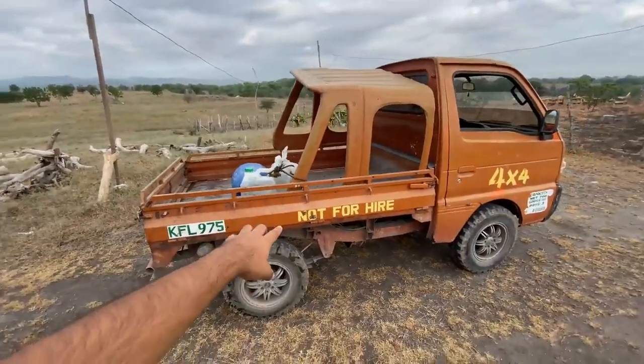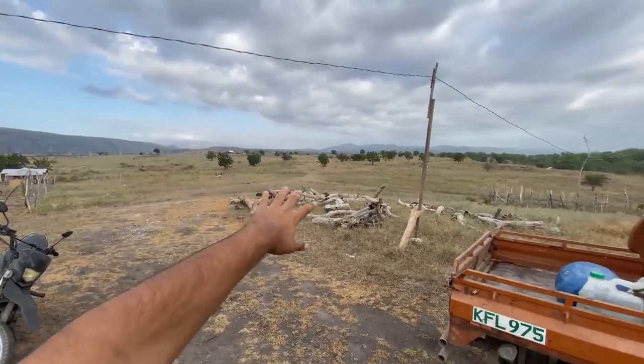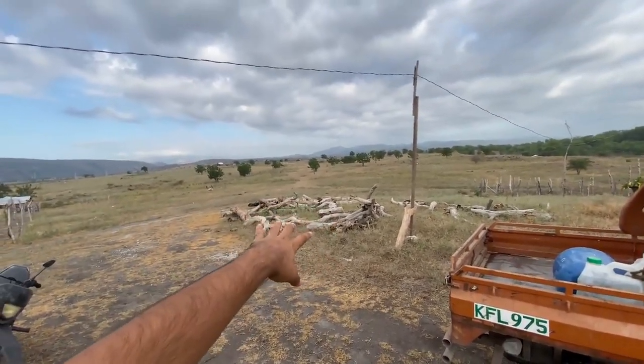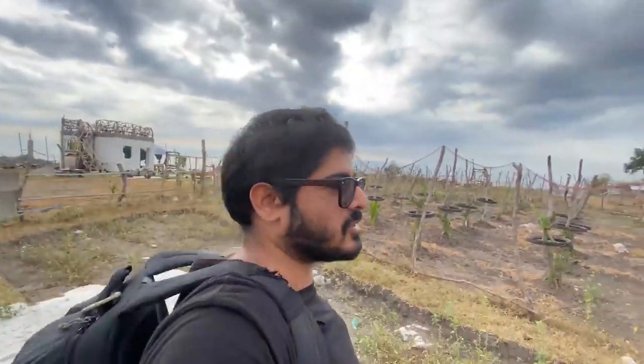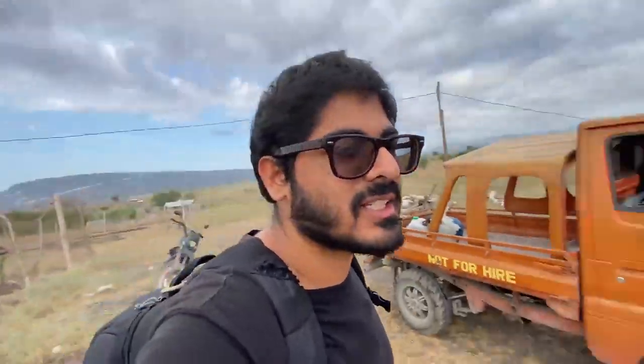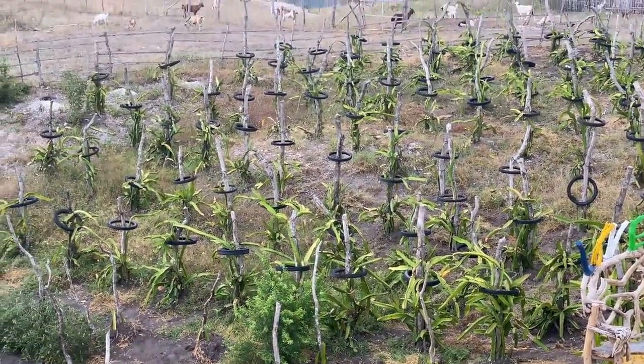So we took a ride up in this rinky-dinky multi-cab. I had no idea that environments like this even existed in the Philippines. This looks like Israel. This is so crazy. It's like an arid hillside, countryside. But El's friends are making a dragon fruit plantation out here. So you can see there's some dragon fruit crops being built out here.